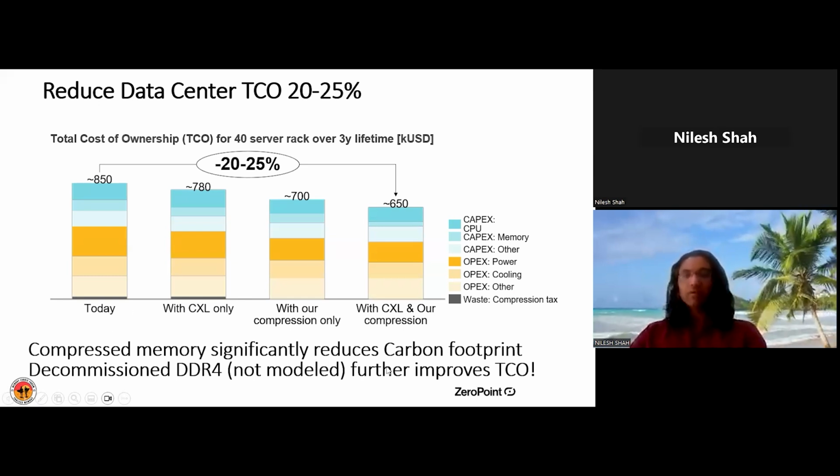That would actually further improve the TCO model. And this is something we'll update in the coming weeks and we'll share. But this is a key value proposition of compression: significantly reducing the total cost of ownership for adoption of CXL at scale.